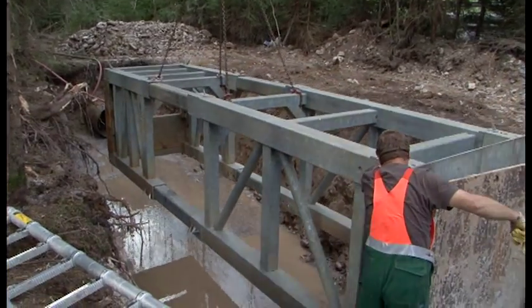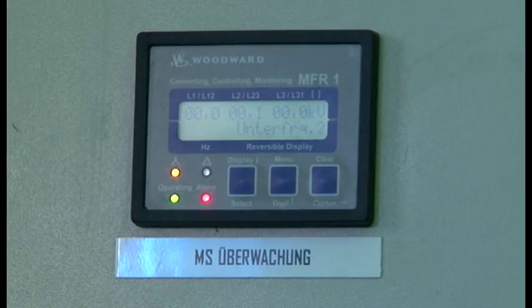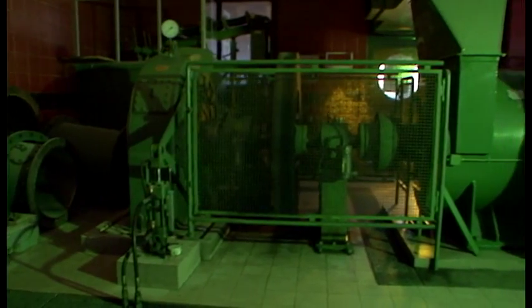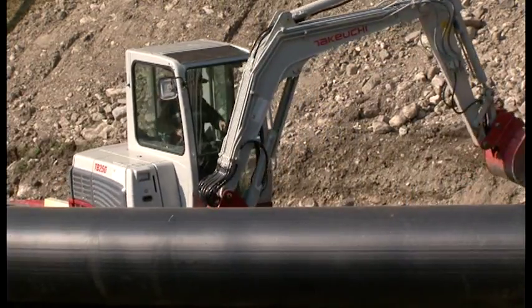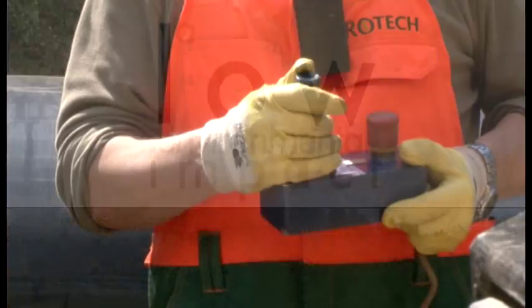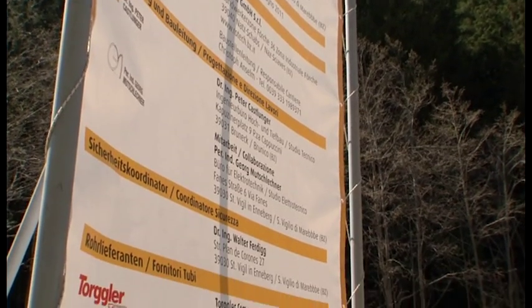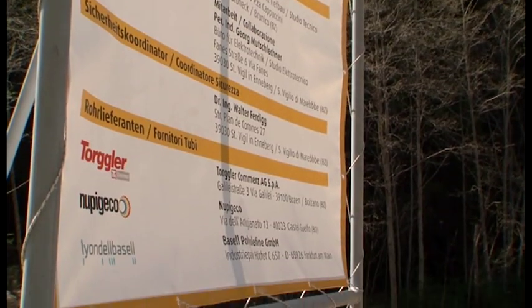The completion time was drastically reduced from 6 to 2 months, and the losses for the loss of electrical energy produced were almost offset. The reduced soil excavation guarantees a low environmental impact, a reduction in costs, and a significant reduction in the authorizations needed to complete the job.